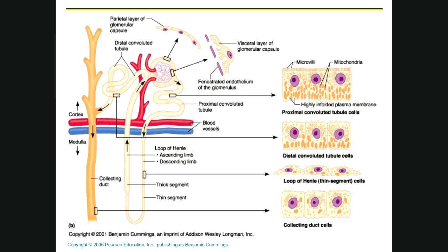So, quick review, the whole thing's called a nephron. If you look at the nephron, it's divided up. First, we have the blood vessels. Remember, there's the afferent arteriole, the glomerular capillaries, and the efferent arteriole. And then we have the tube itself. We have Bowman's capsule, which has two layers. There's what the parietal layer looks like. There's what the visceral layer looks like. Remember, these are called podocytes. And they have feet, and they interlock those feet, and you create these filtration slits.